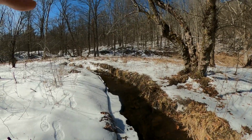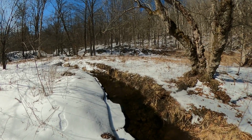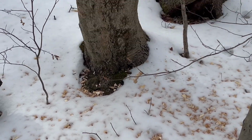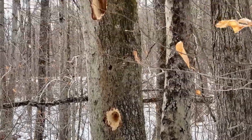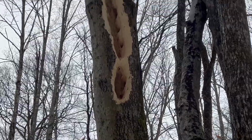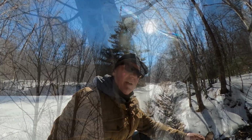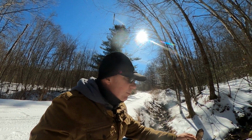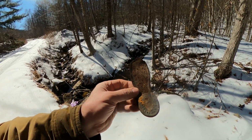Oh, there's one. A little first of the year. There's the evidence. Got some woodpecker action here. Look at these massive holes. That's impressive. Pileated woodpecker. Here are some of the artifacts that I found here. This is the leather boot sole from a child. Look at this. Wow.